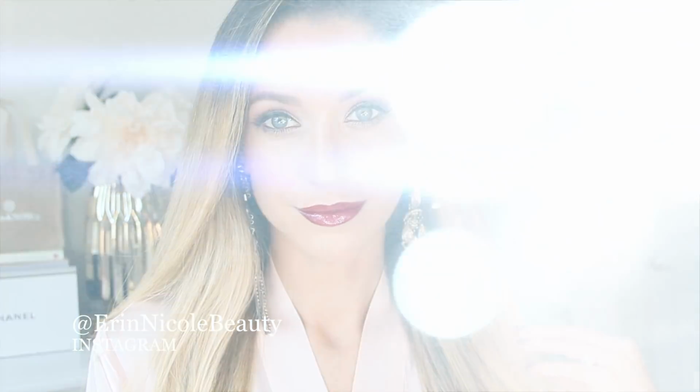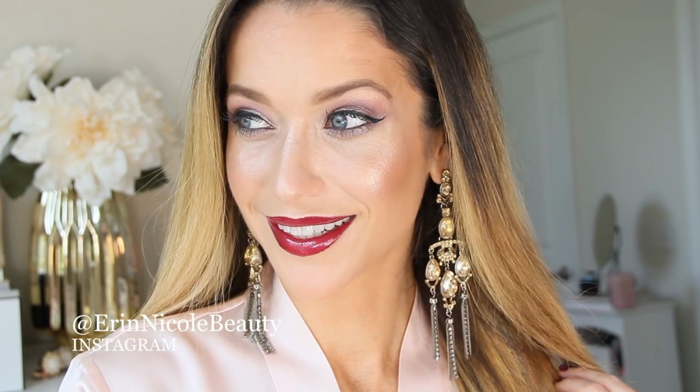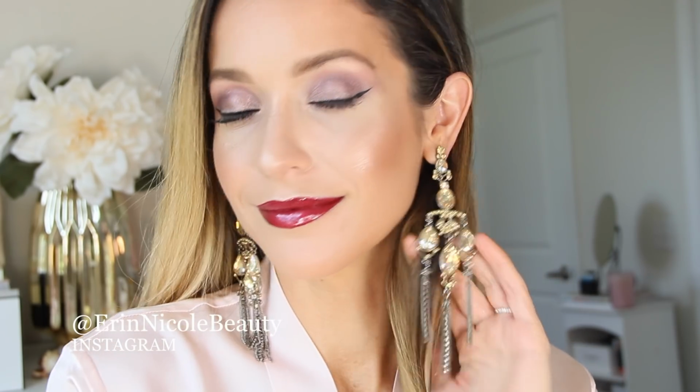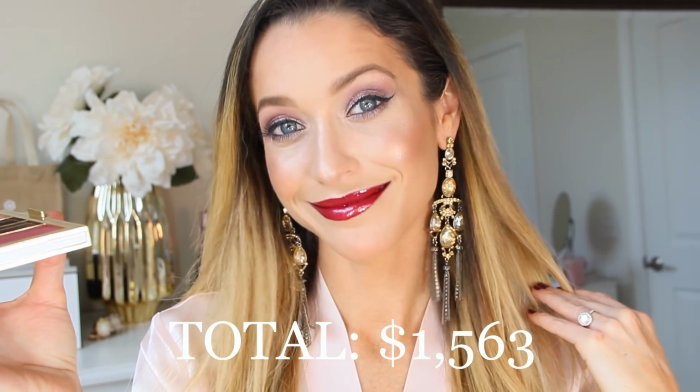Now, as much fun as I had creating this look, I must say that this was not all purchased all at once. In fact, three of the products were sent to me. Yes, there is less expensive makeup that works wonderfully. No, I do not suggest that you need all of these products. The luxury makeup is a blast to play around with, but even I'll admit that final price tag, yeah, that's crazy.